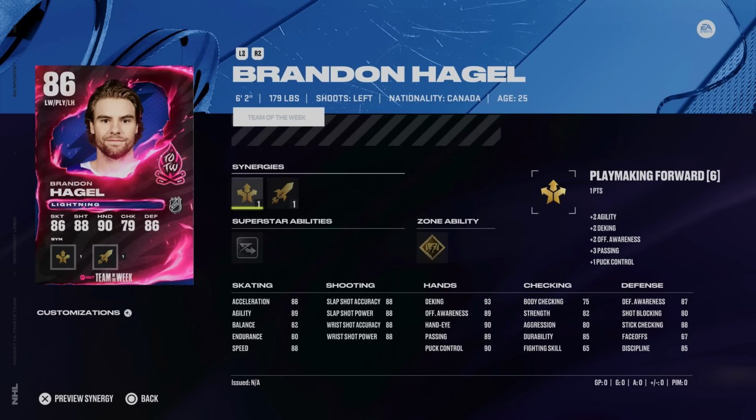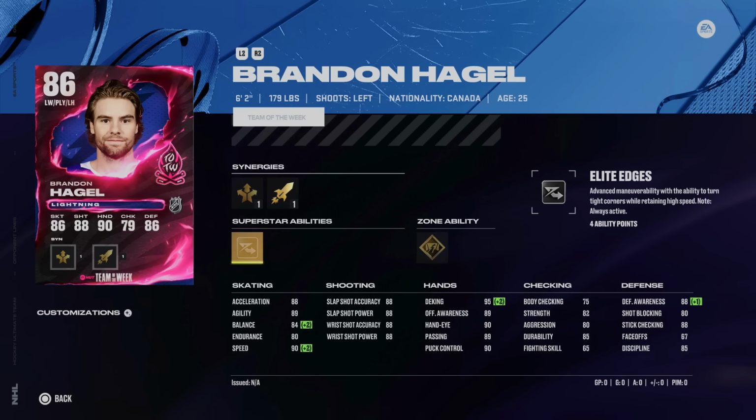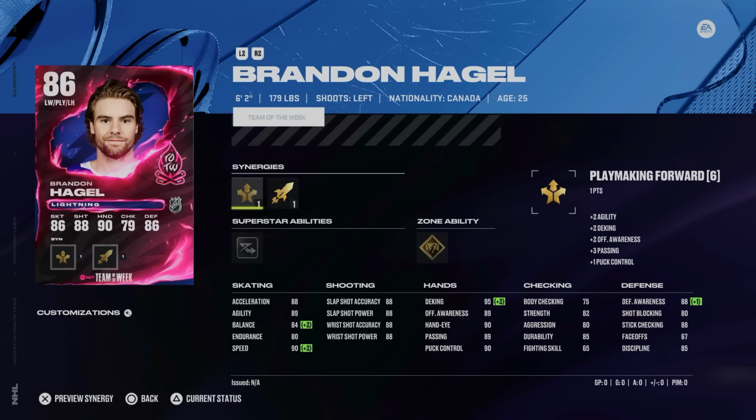And then Brendan Hagel. This is actually a decent card for players that just started out if you get him for the bare minimum, with 90 speed, 88 excel, 89 agility, with silver elite edges and gold close quarters. The reason why I think it is just because he's got okay size at 6'2", 179. Hand stats are very good as well, but again, just for players that are just starting out.